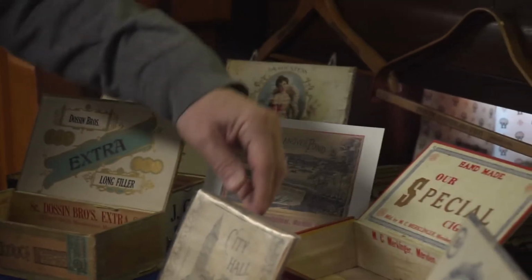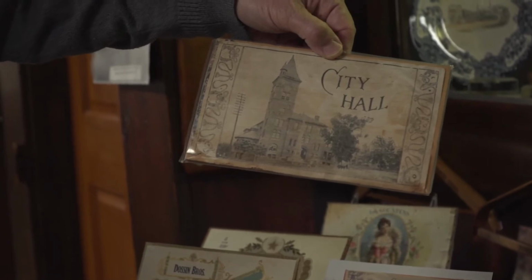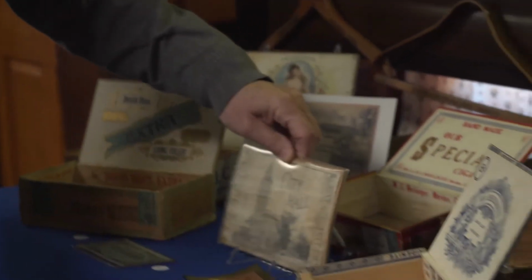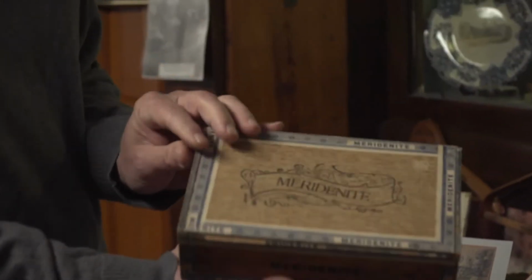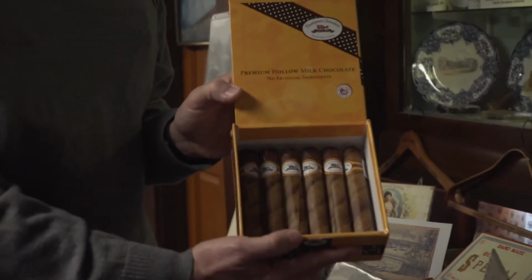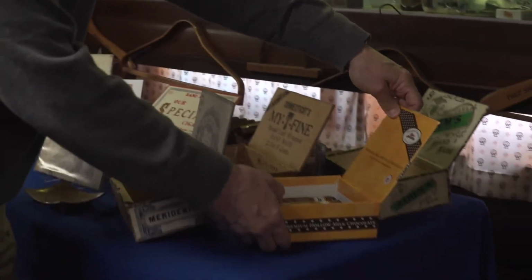Here's one that showed the old Meriden City Hall, which burned down in 1904, giving you an idea of when these cigars were popular. And my favorite is Meridenite cigars for the Meriden smoker of cigars. And of course, we can't forget the Thompson Candy Company, which continues to this day to make chocolate cigars to celebrate the birth of a boy or girl.